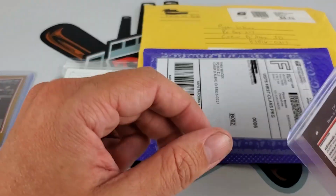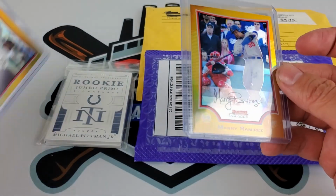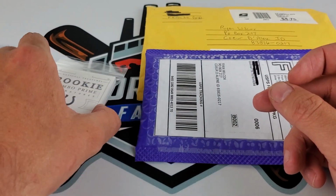Giants fan PC right there. So, and then I'll just sell this guy. These were for $5, these two cards. So probably should get the money back just with the Manny and be able to keep the Timmy.